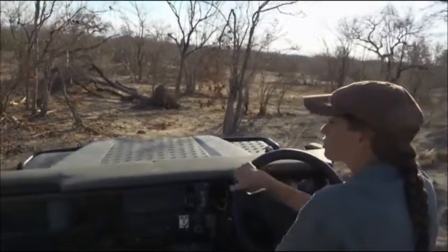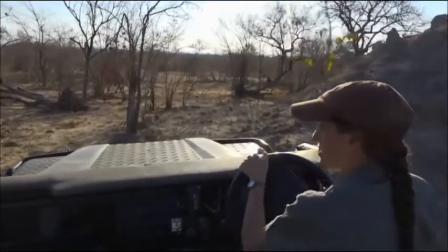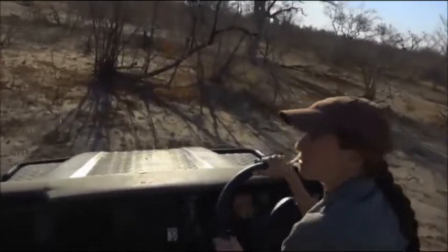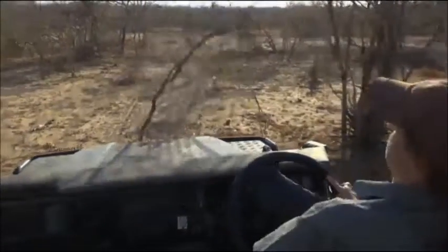It might split into two sightings again. We're going to climb on this termite mound. Hold on, Dave. This has been incredible. This is what I was waiting for. I was so desperate not to leave. Hello.